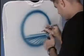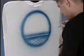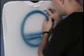Now we add a similar horizon line here, moving our way up, and this is kind of where the clouds will start as we move our way back. Next, we're using Caribbean blue, and we're just going to increase that horizon line a little bit, moving up. And we're also going to soften the edges on the outside of the phthalo blue that we just laid down. Okay?